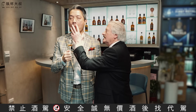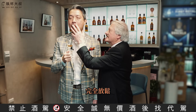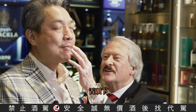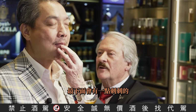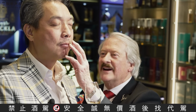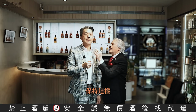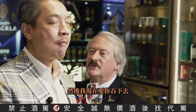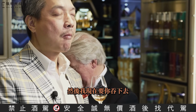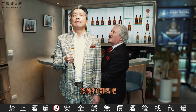Top of the tongue, just completely relaxed. Top of the tongue, underneath the tongue, a little bit of spritzig there. Keep it there, good man. Well done, Stephen. Then up to the top. Keep it there. And then what I want you to do is to swallow and take a big deep breath. That's it. Wait for it. And open your mouth a wee bit.